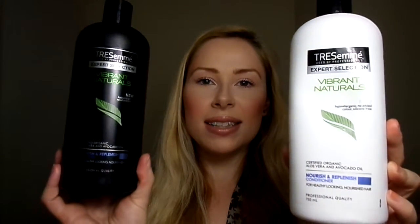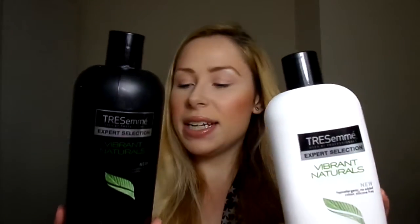These are really big bottles, and honestly they have already lasted me for a really long time. I picked these up when they were on offer because I think normally they retail for about £5, but you can regularly find them on offer for half price, so I got each of these for about £2.49 each, which isn't bad at all because these are 750 millilitres, so really good value for money.